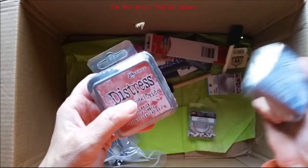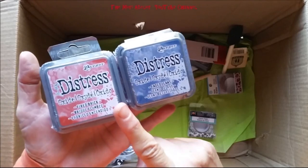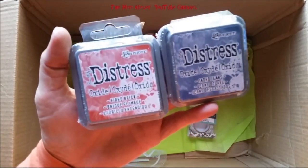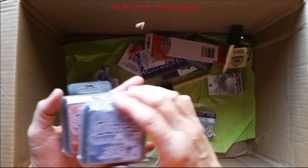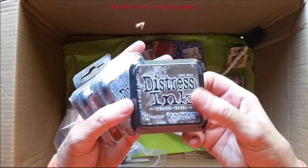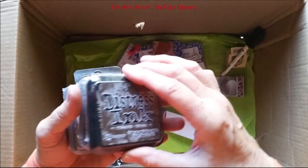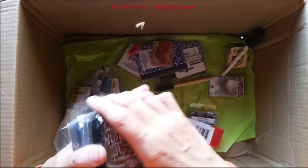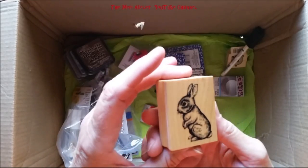Some Distress Oxides. I have one Distress Oxide, and it was a mustard color, I believe. And you sent me fired brick and faded jeans. Thank you. Oh, and oh, bless your heart, walnut stain. Oh, this is Distress Ink, but I love that. I love this. I'll use this. Oh, wow. And another stamp of a little rabbit. He's so cute.